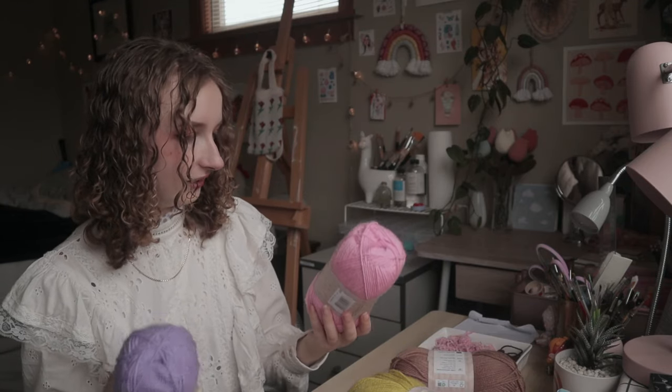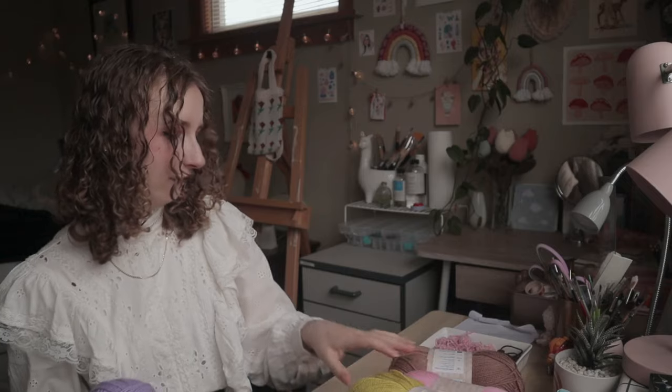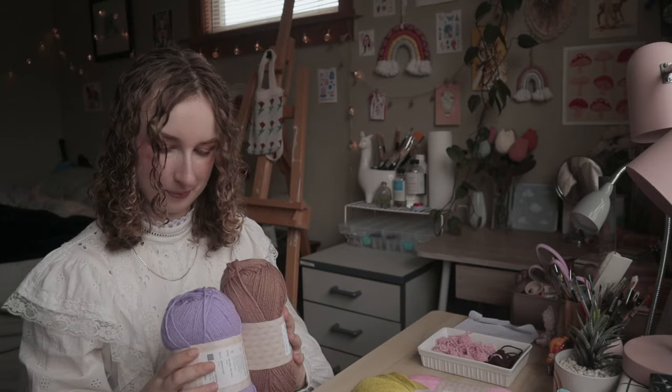Anyway, I'm probably going to find new homes for all of these skeins because I've got a few of them. How much do I have? I've got 11 skeins. So my yarn cubby is going to be looking very full.